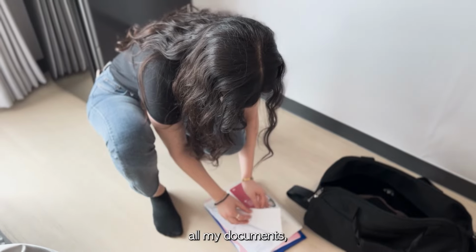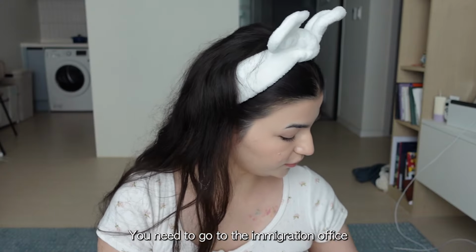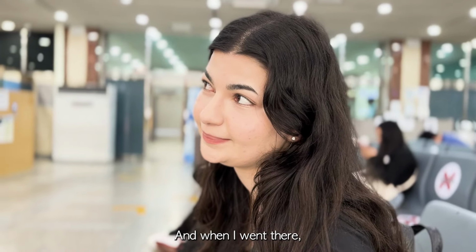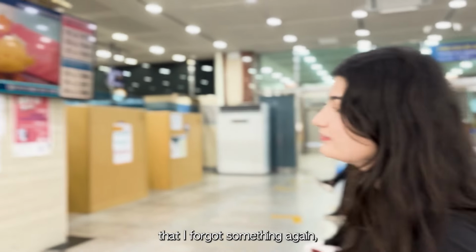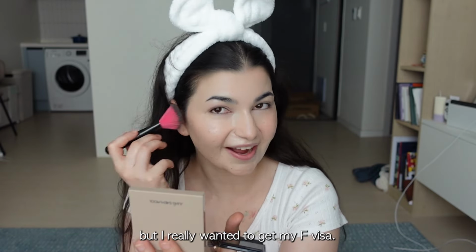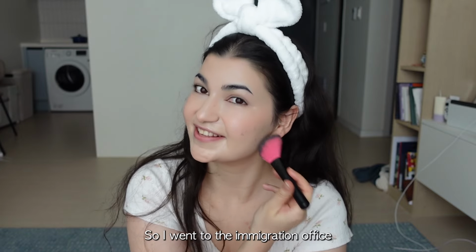After gathering all my documents, I went to the immigration office. You need to go to the immigration office that is in your area. And when I went there, I was so nervous that I forgot something again or that I have to wait another year. I mean, it wouldn't be the end of the world, but I really wanted to get my F visa. So I went to the immigration office.